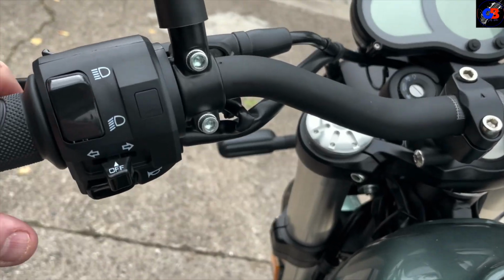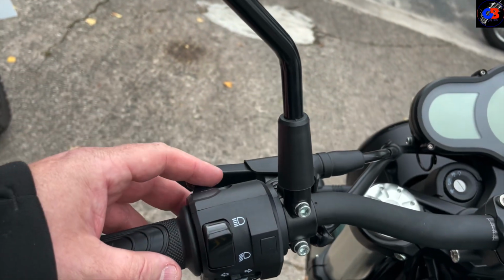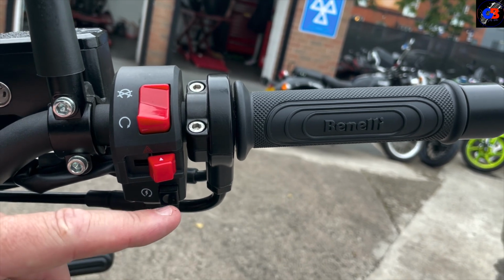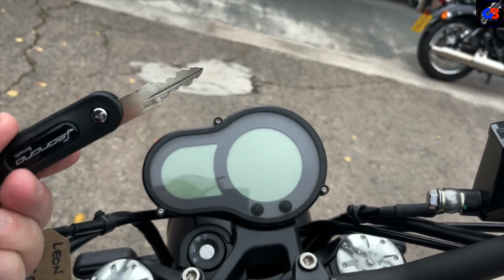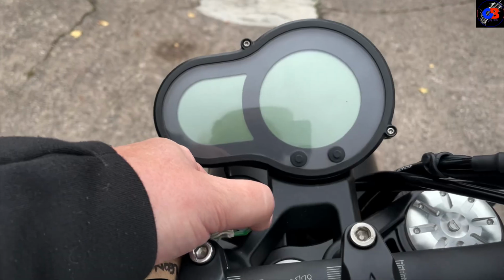So buttons, you've just got the classic: the horn, indicators, high-low beam, and you've got a flash button. And the right hand side, again, nothing really to speak of other than your engine start, your hazard warning lights, and your engine cut-off. Just a nice simple key, not keyless, key.